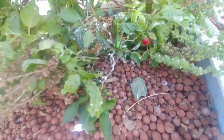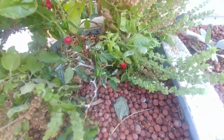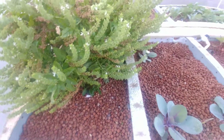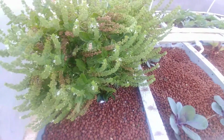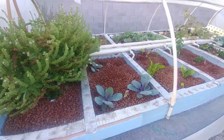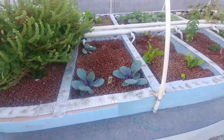And if you're wondering what the powdery white stuff is, that's just diatomaceous earth. I use that for ant control. And then that helps with the... oh, excuse me. Oh, I got the hiccups. Very strange. That helps with aphids.